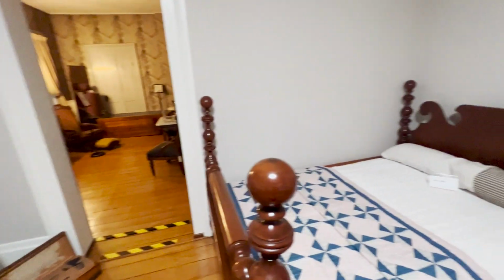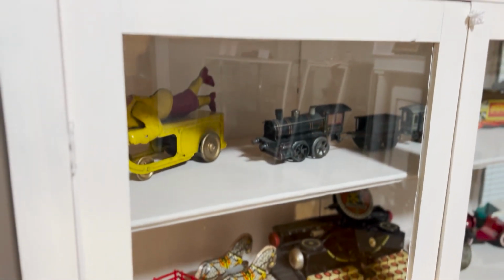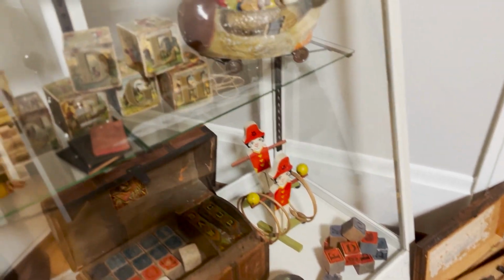We have a rope bed, which was well before a mattress was invented, and a variety of other cool things. I've heard that there's a creepy automaton doll up there. Kind of looked at it, but it was a little creepy.